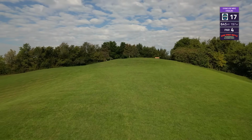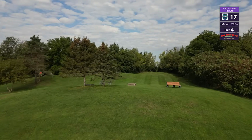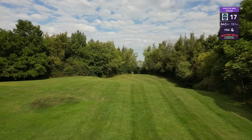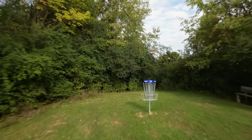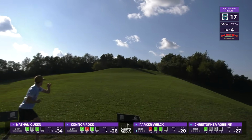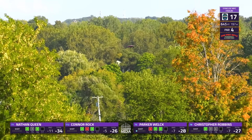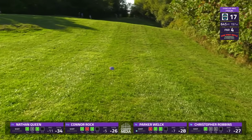Got hole 17, 645-foot par 4, flying over this hill and then up to the basket on the right. You'll see this hole attacked a few different ways. I think being right off the tee can be good, especially for righties. Our biggest arms will fully clear this hill, but if you can't quite get over it, being right sets you up for a nice flex shot.